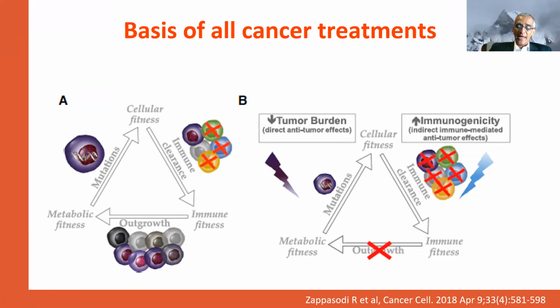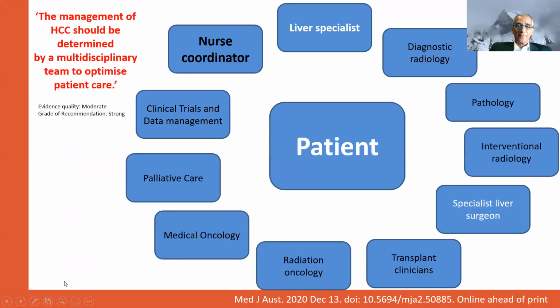The last bit, which is trying to cut off the oxygen supply or the nutrient supply, the calories for the cancer, we're doing in a very mild degree currently by trying to block off the blood supply. There's a lot of research now going on to try and identify the specific metabolism of the cancer cell to target that, to try and prevent liver cancer.